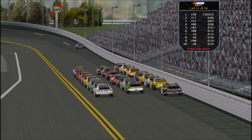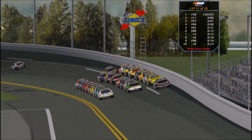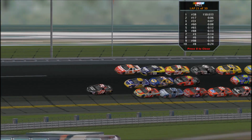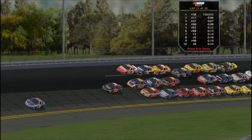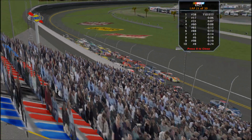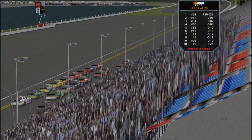Ooh, Kyle Mess clipped the wall. Oh boy, lapped car. Lapped car. Slow car is going to be in the way. Stacy Wilhelm's just got to keep blocking. Less than 10 to go. This is the biggest race of the season for a lot of these amateur guys.